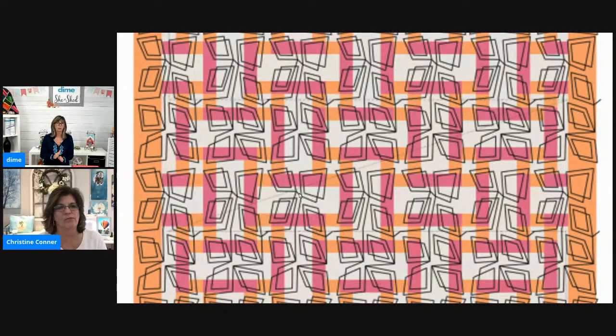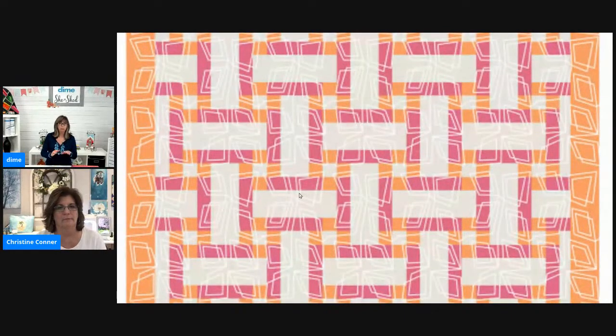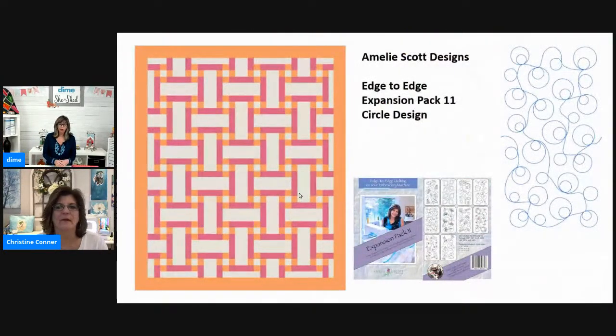Too many lines competing with each other. But let's go ahead and take a look at it in pink. So if you had to use something that you thought didn't really complement, then you could select a thread that maybe blends a little bit more easily, like the white here. So you have other designs also in that edge-to-edge expansion pack 11.